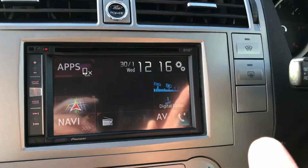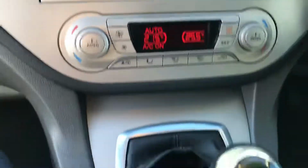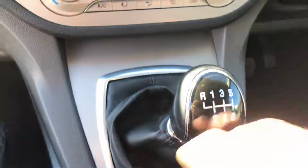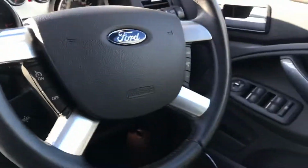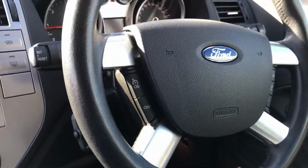You've got your quick clear heat front screen as well as rear. Front control air conditioning, it's a 6-speed manual. It's got park sensors all round, cruise control, electric windows of course, with the button to stop the kids playing with it in the rear. Yeah, this is a nice car.